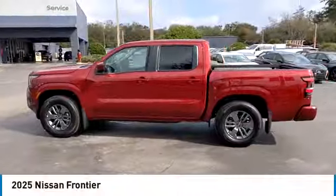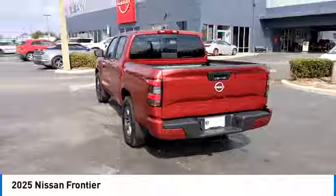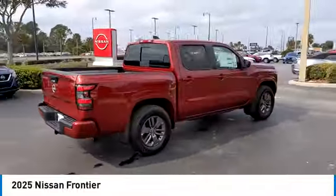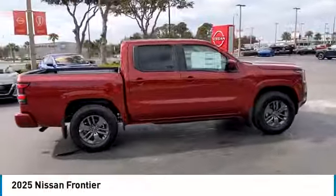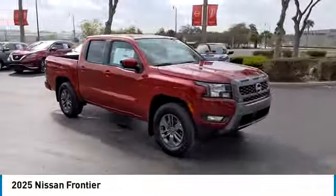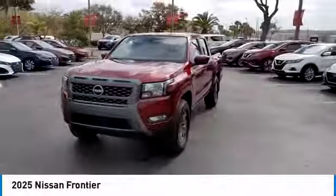Make a great choice today with the 2025 Frontier. The Nissan Frontier offers a full-length, fully boxed frame for strength, serious off-road capabilities, and a 5-star rating for side impact crash safety. The Frontier's interior comforts include cab versatility, under-seat storage, and seating for 5.